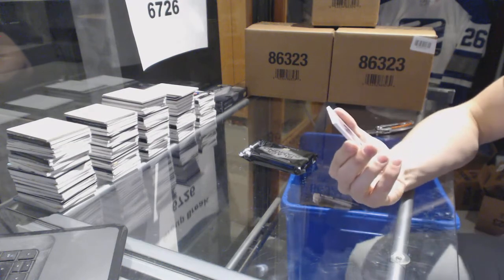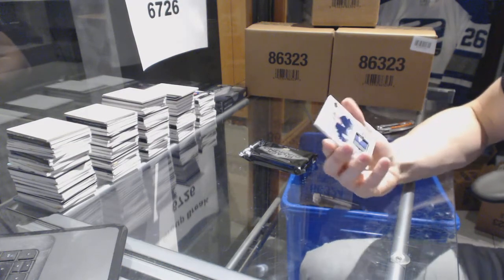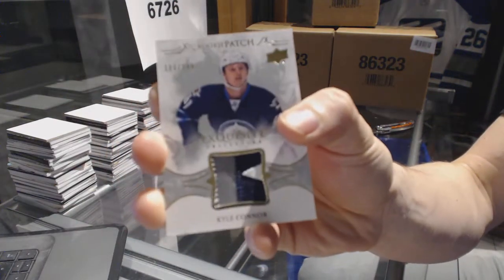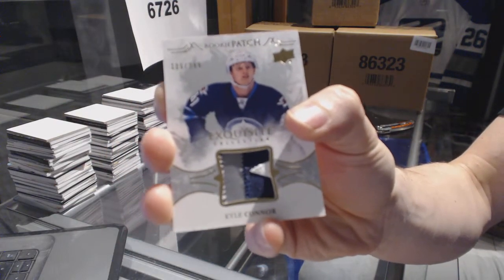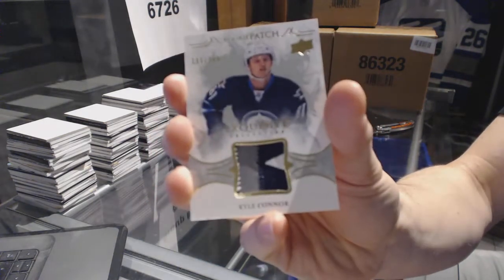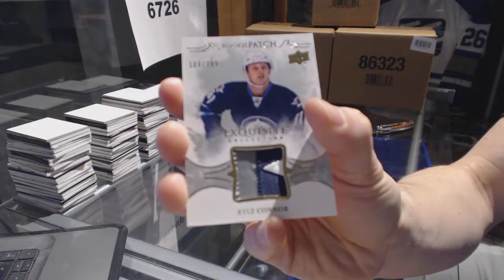We've got a three-color exquisite rookie patch, number to 299 for the Winnipeg Jets, Kyle Connor. Because why not? Kyle Connor out of 299 for the Jets.